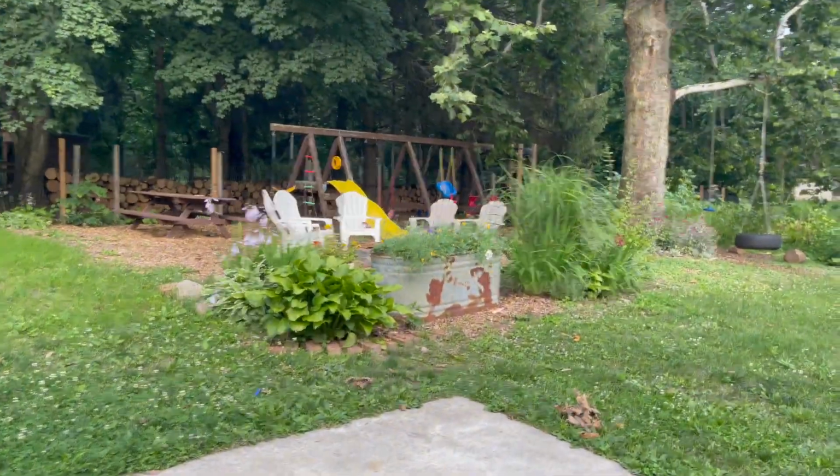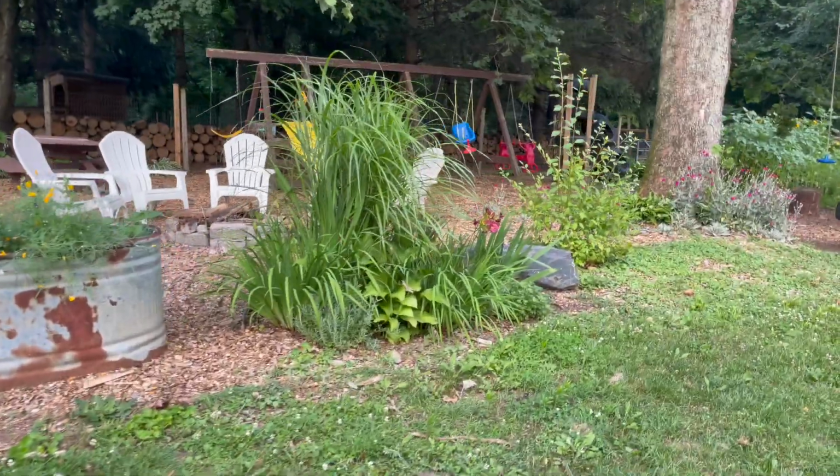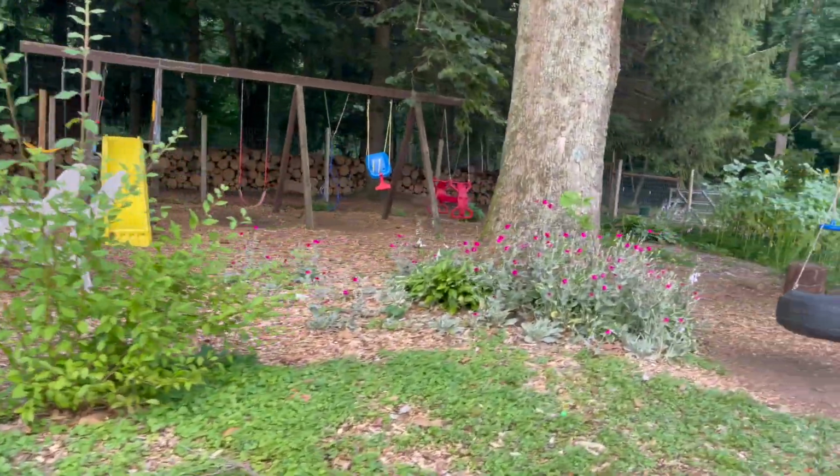But here on the other side of our house, here is the main hangout area, honestly, where we entertain, where our kids play.